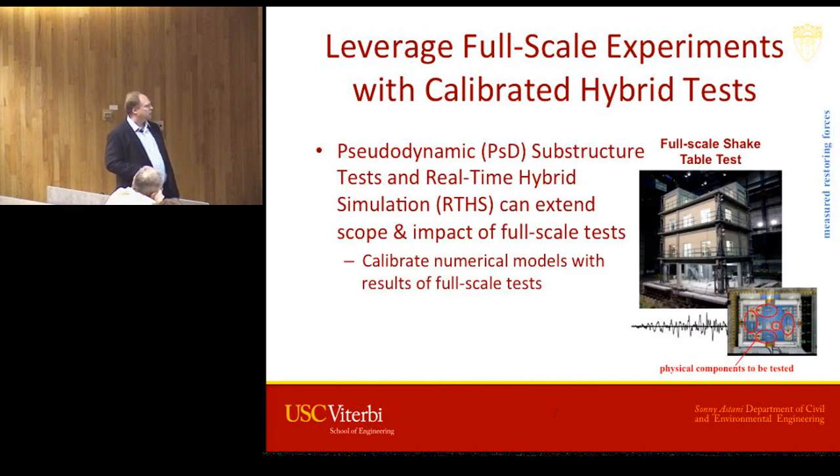These require that we calibrate numerical models. So take physical measurements off of the structure, try to calibrate numerical models, and then we can do additional experiments either in pure simulation or in mixed cyber-physical experiments as well with other kinds of devices.